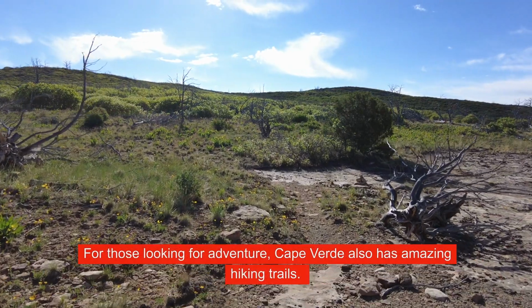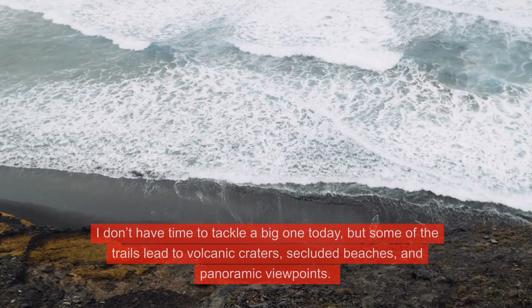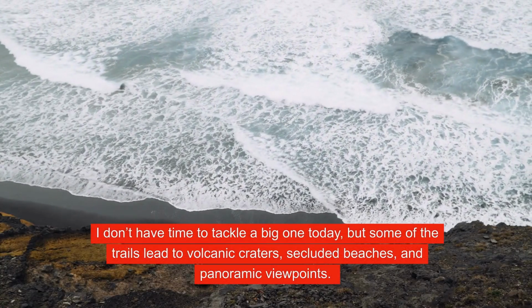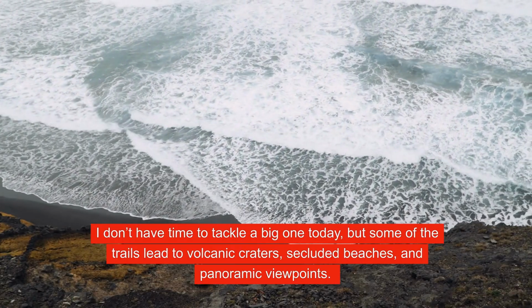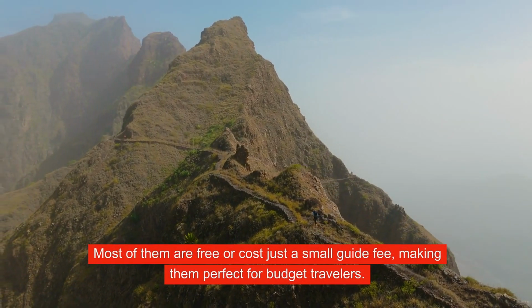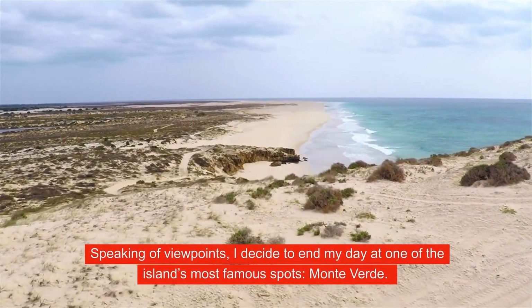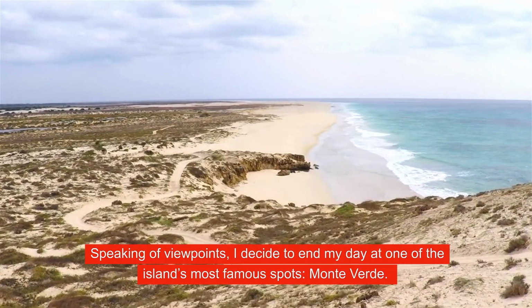For those looking for adventure, Cape Verde also has amazing hiking trails. I don't have time to tackle a big one today, but some of the trails lead to volcanic craters, secluded beaches, and panoramic viewpoints. Most of them are free or cost just a small guide fee, making them perfect for budget travelers.